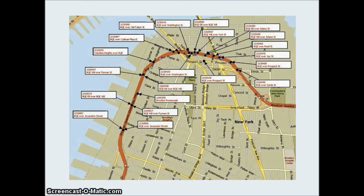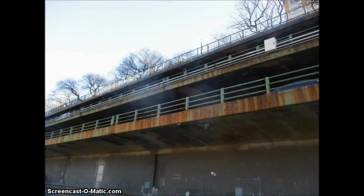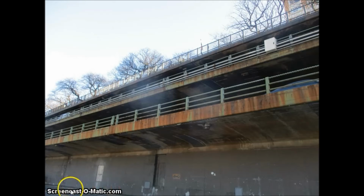Now let me give you an idea of what a cantilevered roadway is. This is the BQE where we're going to be today. Where I'm standing now on the bottom is Furman Street. The next level up is the BQE heading towards Staten Island. The next level up is the BQE heading towards Queens. And on the very top is the Brooklyn Promenade itself.